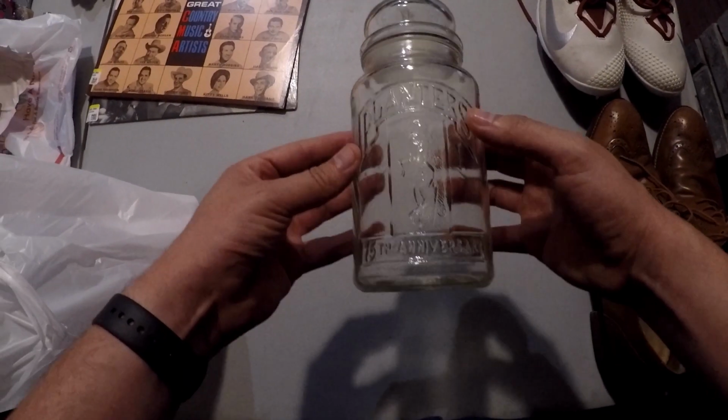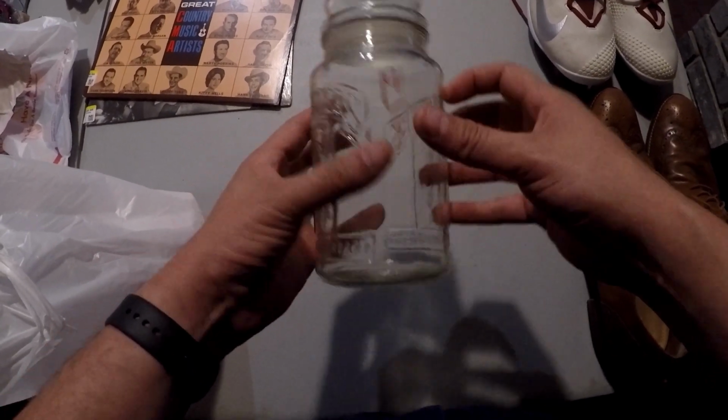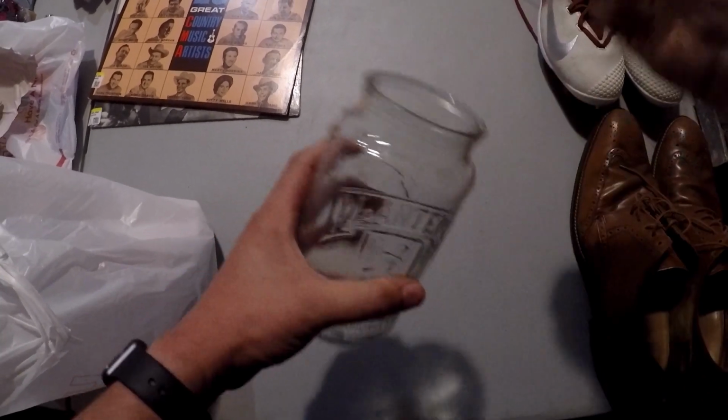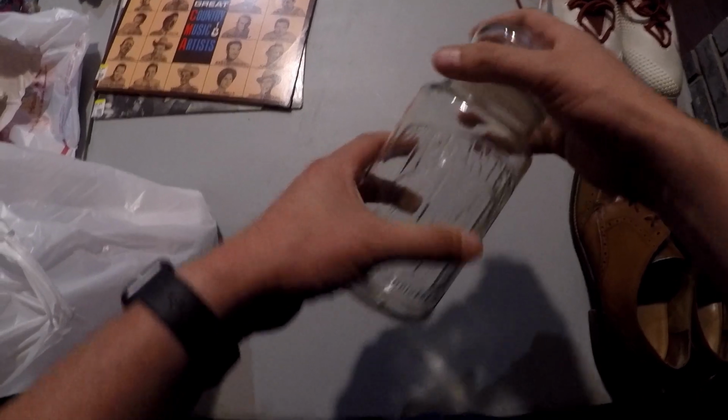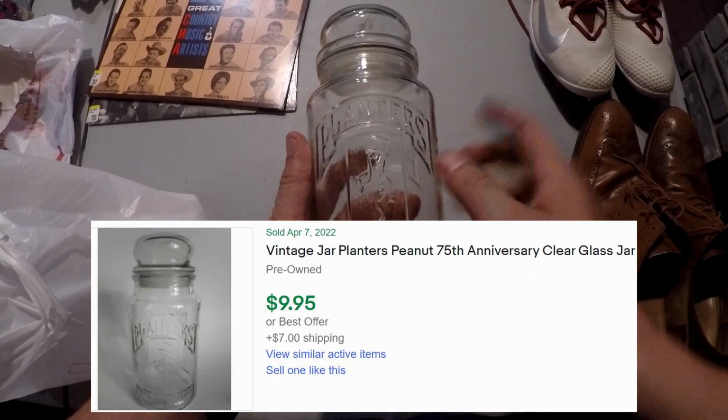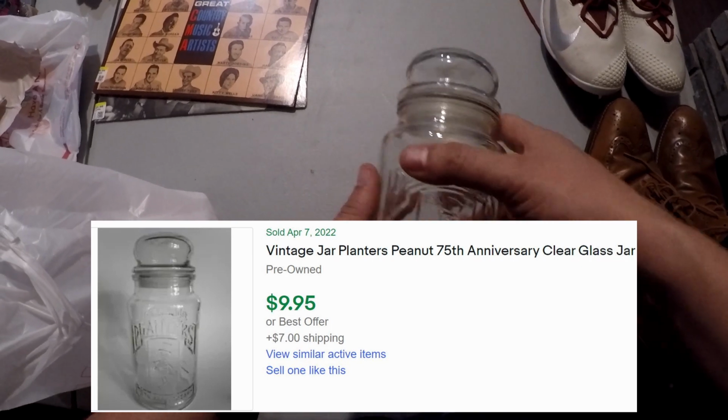The first thing here is a Planters 75th anniversary glass jar. It was only $2, which is why I ended up getting it. I generally stay away from glass stuff because it's harder to ship and it's a little bit heavy, so I'm not exactly sure how well this will do, but the sold comps were okay, so I went ahead and got it since I couldn't find much else.